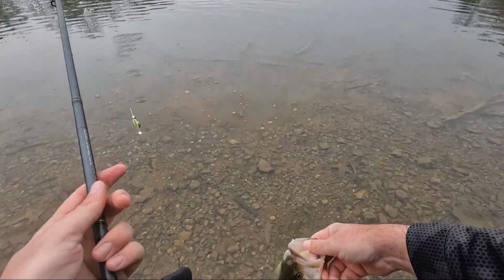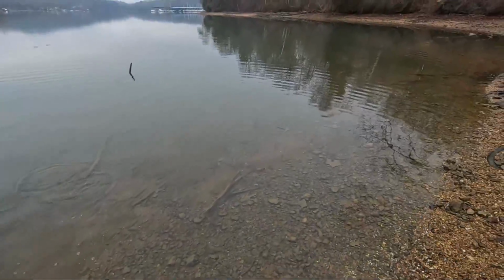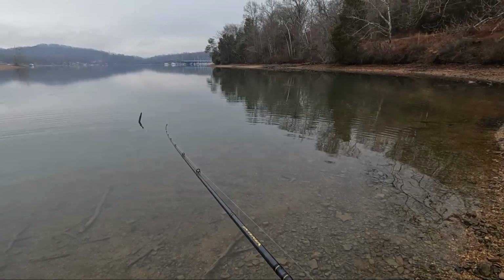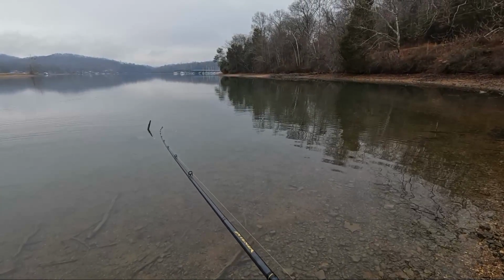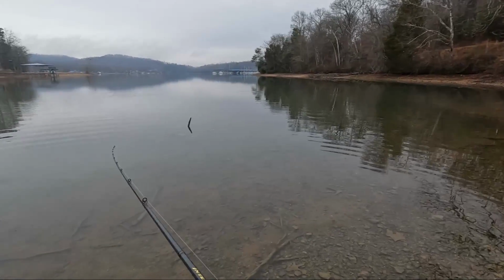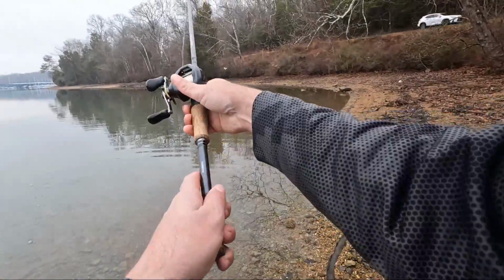He crushed the spinnerbait though. Anytime I can catch him on a spinnerbait, I am having a good time, especially if it's in the middle of winter. Oh, that's wild. He came at that thing. I saw him dart at it. So that's a good sign. So there's some that are aggressive enough to be crushing a spinnerbait.